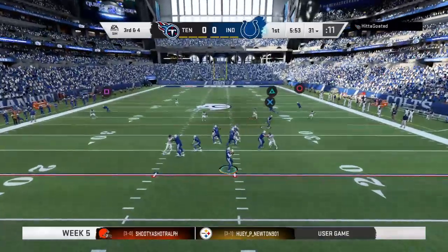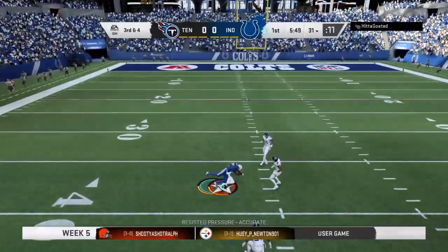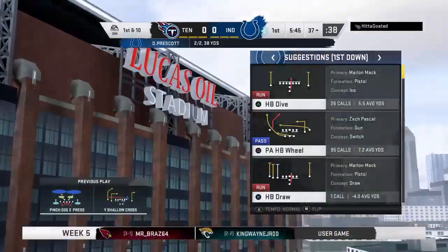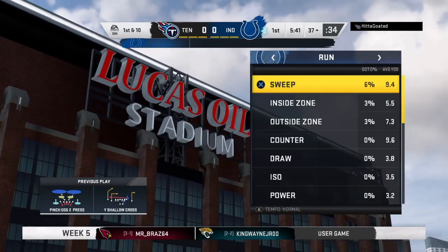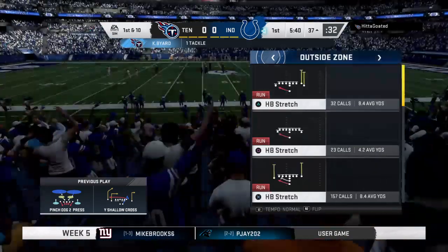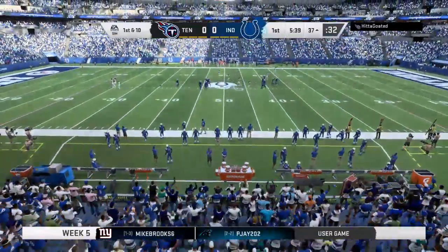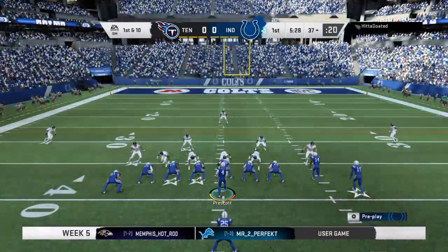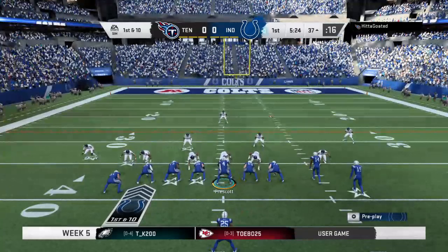From the shotgun, it's Prescott. It got his man, complete. And they'll get this well past midfield before being stopped just before the 35. That's a first down and then some. A 32-yard pickup. So how about that for a chain mover? They're all the way down inside the 40 now for first and 10.